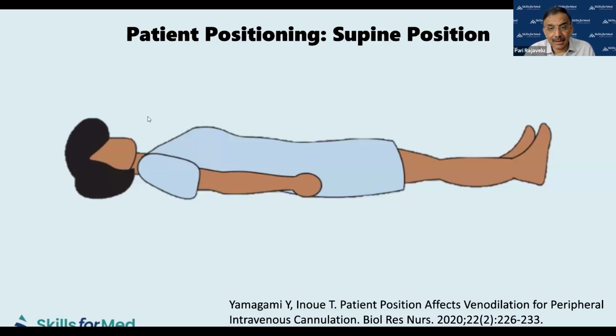Before reading this paper, I used to think that the sitting position was the best one, and also comfortable. I still feel that's more comfortable for the patient because they also feel a little bit in control. But in terms of pure technique, I think supine position is what is recommended. The next is, can you go to the next slide?